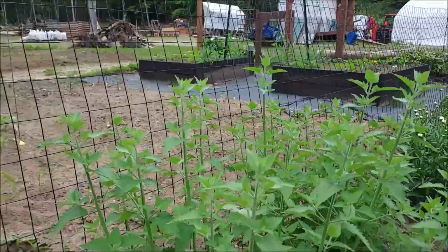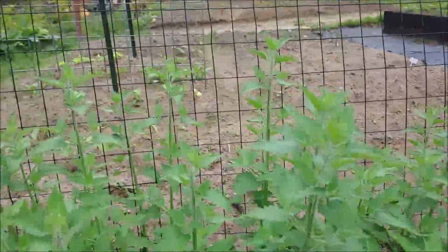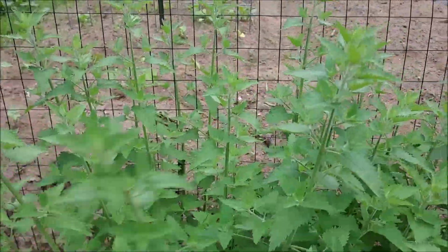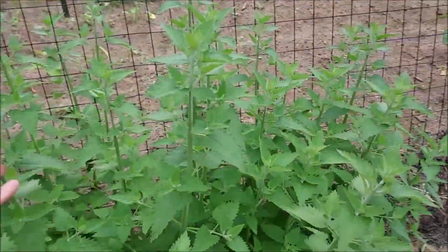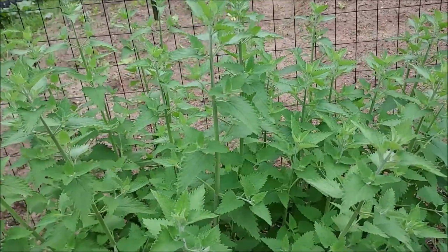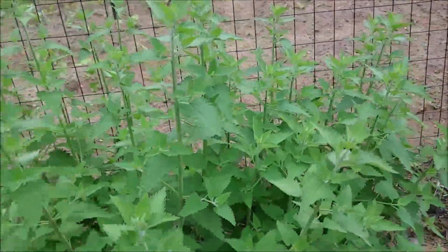I couldn't grow it for the life of me last summer, and I guess I need to come in and start harvesting and drying some of this for the kitty cats and for tea. But it looks very healthy. I think I might have pulled it out last year thinking it was a weed. I don't know. It's all a learning process.